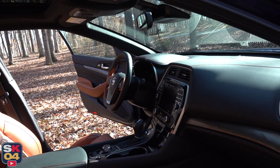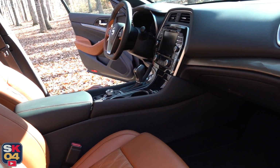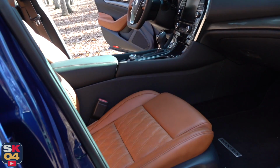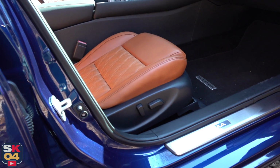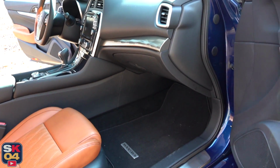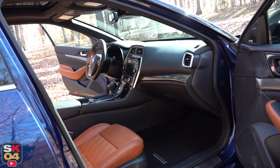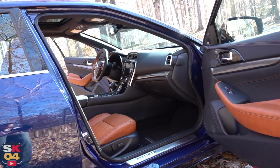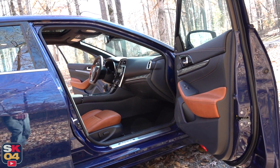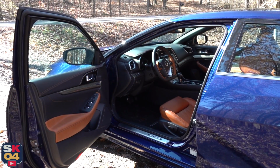Pricing ranges between $34,250 for the entry-level Maxima S and $41,640 for the Maxima Platinum. The Reserve package is an additional $1,140. Now, this example has a handful of additional optional extras, which of course I'll cover throughout the video. Total MSRP for what you see here, including destination, is right at $45,865. All right, let's climb aboard.